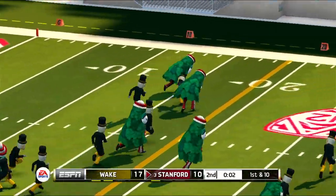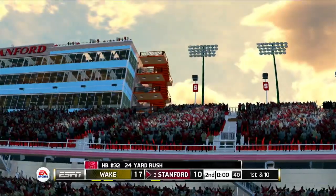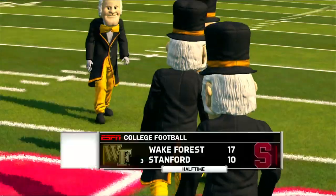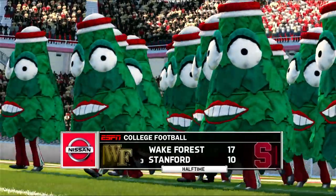He's on the run. He's to the 20. He's out to the 30. He gets hit out of bounds at the 32-yard line. Great first half of action, and we're hoping for more of the same. 17-10, Demon Deacons.